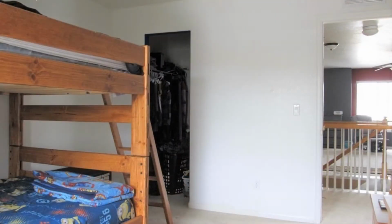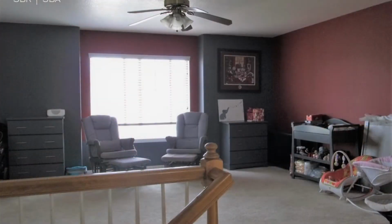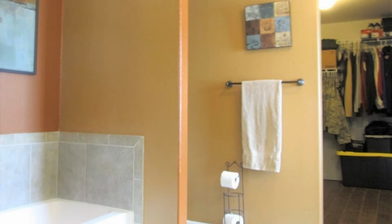Upstairs, you'll find 3 good-sized bedrooms and a large loft. The well-appointed bathrooms have wonderful fixtures. This marvelous home is in a great location near restaurants, shopping, and more.